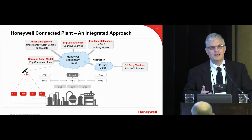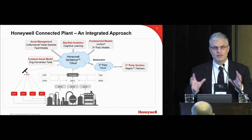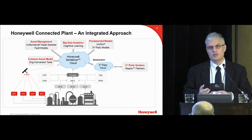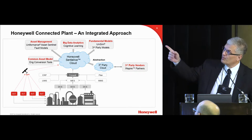So when we talk about analytics, it's not the silver bullet for anything by any means. It has to be used judiciously and for the right application. So what we've done is we've actually built a group within Honeywell that has all of the different modeling capabilities, from rigorous first principles, empirical and statistical type models to tackle any problems.